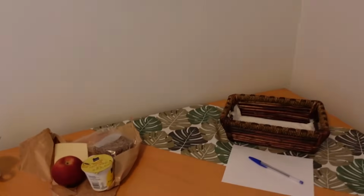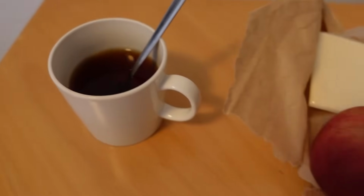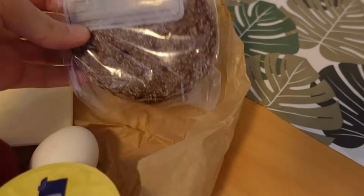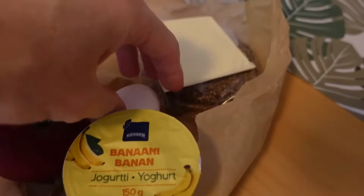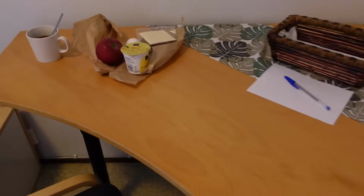The free breakfast is here. A cup of tea, no milk unfortunately that I could find. And then we've got these breads, I'm not even sure what they are to be honest, but I'm going to try them. Butter or cheese, not sure what that is. We've got an apple, that looks good, a yogurt, and an egg. So yeah, breakfast in just a second.